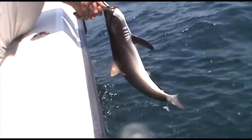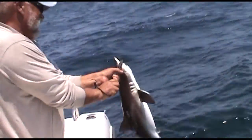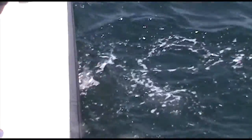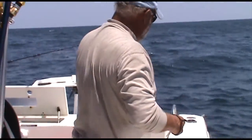Look at that. Got to be careful with them bad boys, no doubt. Them jokers will get you, Bob. That's what we call quick catch and release. That's what I call job well done, Captain Bullet Bob.